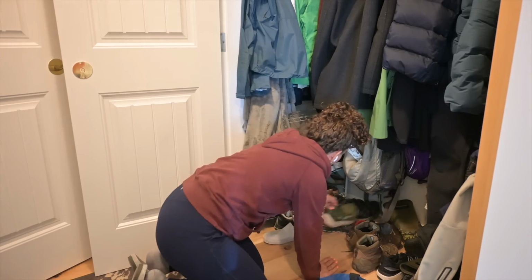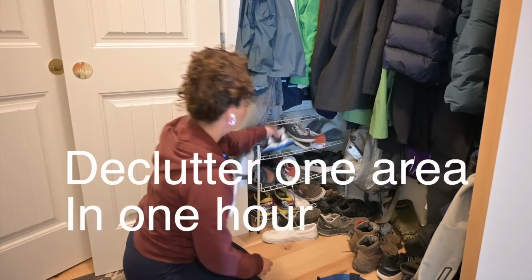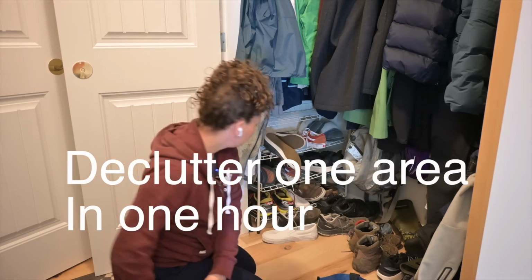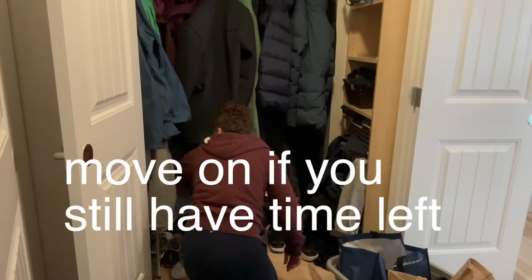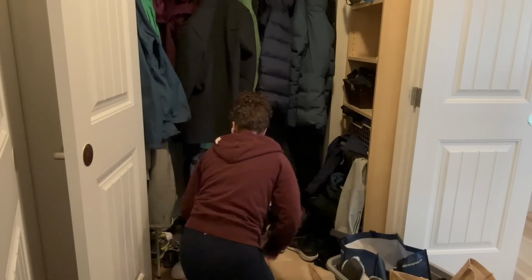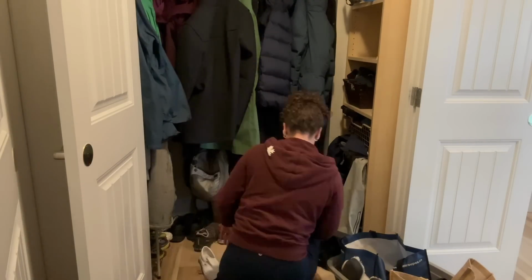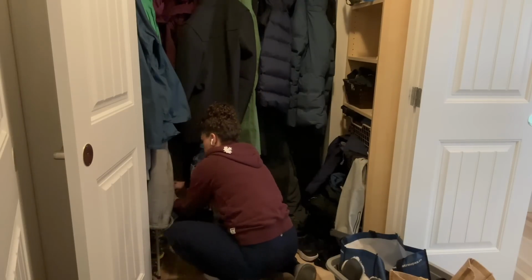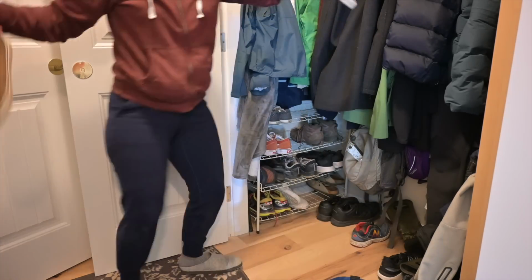Now, the thing about the boost method is we are committed to declutter one area in about an hour. And after that one area, we will move on, which is exactly what I did today. Now, I have sped this up just a tiny bit because I don't want you to have to sit there and watch me slowly declutter for a full hour. But if you want, you can slow it down. Otherwise, you could maybe just watch it twice. But I suggest that you declutter with me.